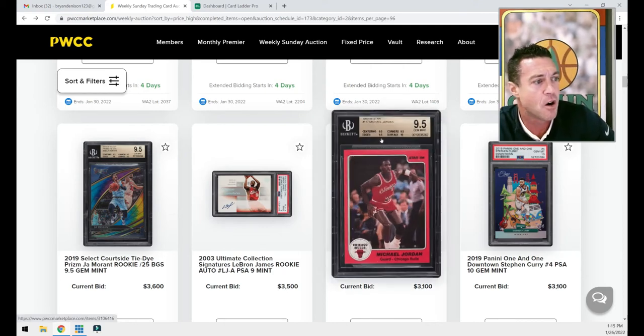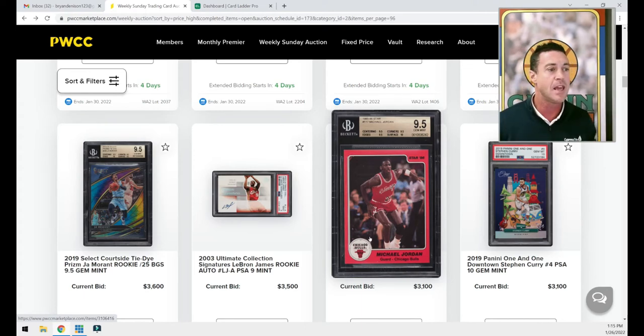Next is the 85 star. Some of these guys, speaking of world within world within world, when it comes to Jordan, there's guys out there who focus primarily and have a star PC out there, right?